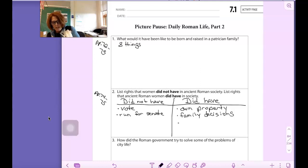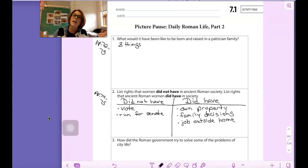I'm going to put down here, it says there that they could sell food in the market. So I'm going to put job outside of home. Job outside home. So they were allowed to work outside of the home. Mostly because they had slaves that would do their housework and take care of their children at home.